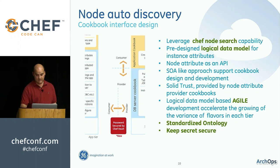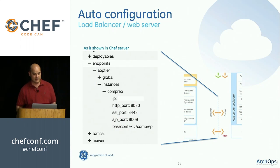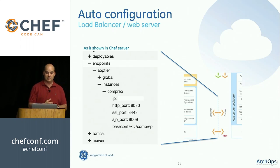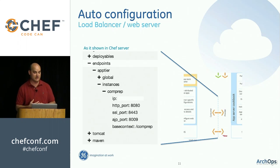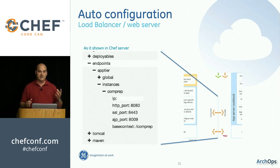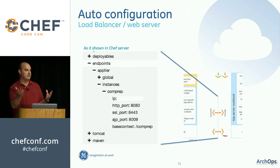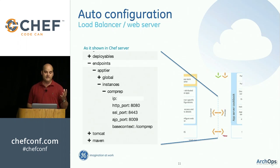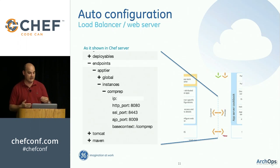So if we move forward, yes, I zoomed in a little bit more on the configuration file. I have a couple of examples showing you what the data structure looks like and how the cookbooks communicate with each other. We have the same kind of interfacing and communication between the web tier and the app tier. When you introduce a new application server in your cluster, the Apache server finds that server in the same way, using the search capability of Chef, based on the published attributes, which always start with the endpoints.